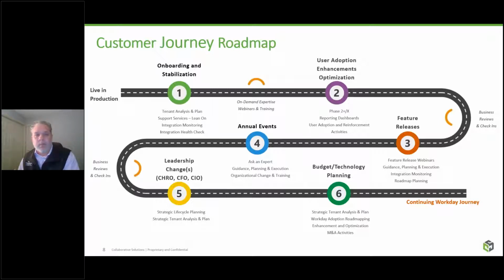So if you're first of all working in the onboarding and stabilization stage, you're brand new to Workday perhaps, there are some services there that we can offer you. We've also found that, if you're later in your journey, you've been through a couple of different things, but you're now up against optimization and maximizing certain areas, or maybe a phase 2 rollout.